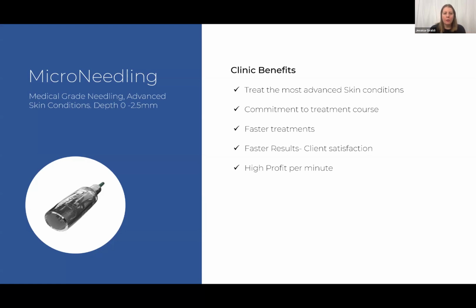However, you don't always have to go to the 2.5. It still does work like a normal needling device for us. So you still can get your 0.1, 0.2, 0.3, and you can still customize just like you do with another needling device and change your accuracy and depth depending on what you're wanting to treat.